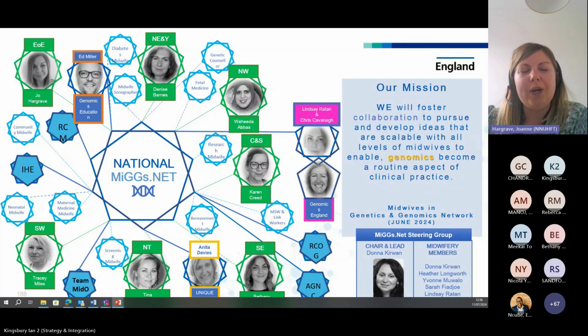So it's really good of how we're trying to go from a regional perspective, building up to national, but also feeding back down. And we also feed into the nursing network as well, where it's appropriate. So you can see from this slide, we've got all the lead midwives from the genomic medicine services. We've also got core representation from fetal medicine and screening midwives, research teams, chief nurses and midwives, diabetes specialists, educators, genetic counsellors, the list goes on. But there is such a passion around getting this right for our patients.